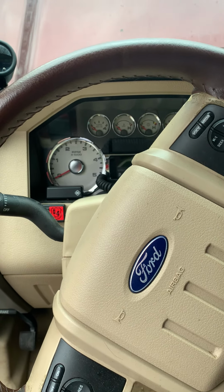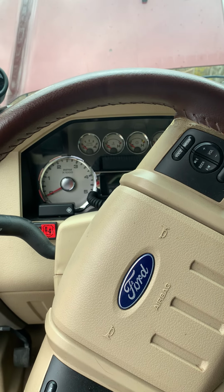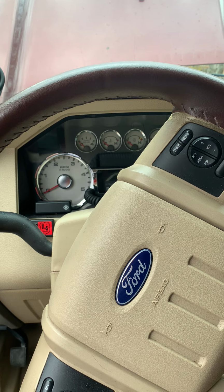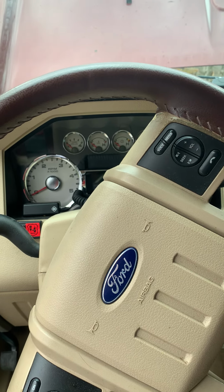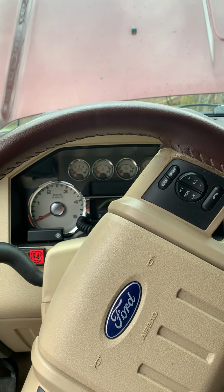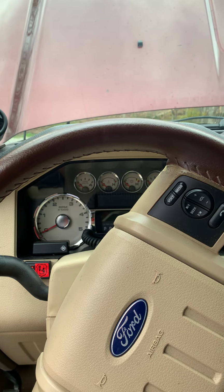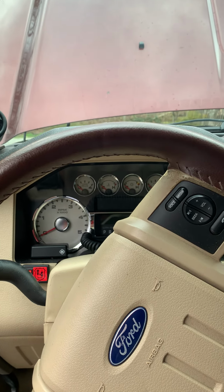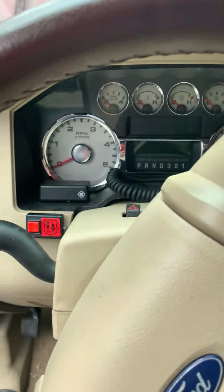There's probably a couple of things that I would like for it to do that it doesn't do, as far as if you could have full lockup control on the converter, like say if you could set it somehow to where it would say shift first, second lock, third lock, fifth lock, sixth lock, but it doesn't do that. But you do have manual control.